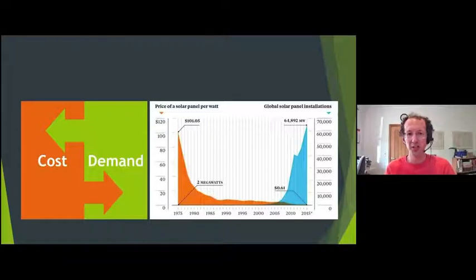The International Energy Agency stated last year that solar PV is now the cheapest source of electricity in history, and it's the cheapest source of electricity in most countries, cheaper than any other source. In those countries where it's not the cheapest, wind power is often the cheapest option.